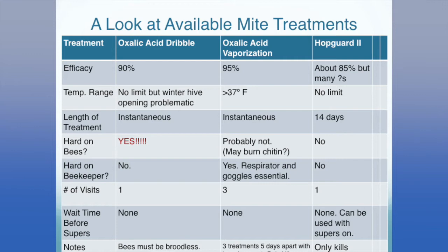Very dangerous for the beekeeper. You must wear a respirator. You must wear goggles, protective clothing. It can really do some serious lung damage, so you cannot breathe the stuff.